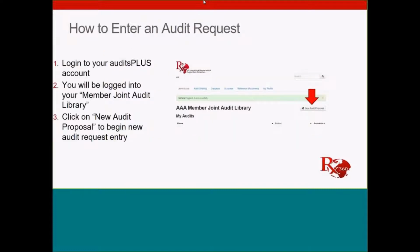How to enter audit requests. Log into your AuditsPLUS account. You will be logged into your member joint audit library. Click on the new audit proposal to begin new audit request entry.